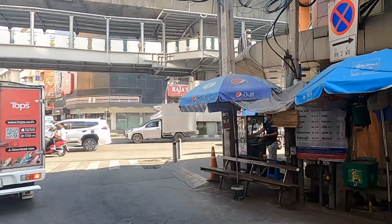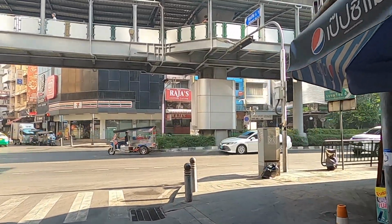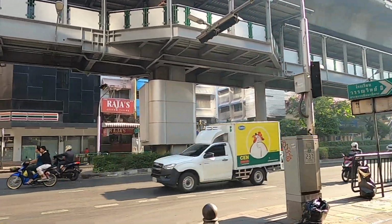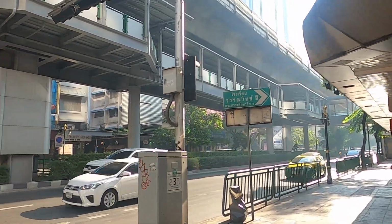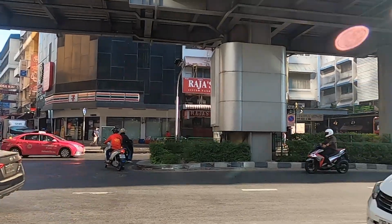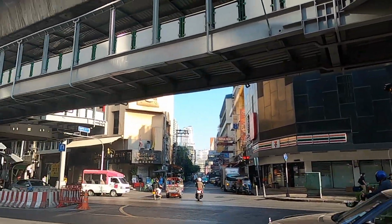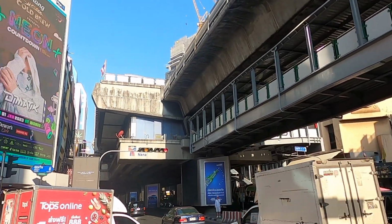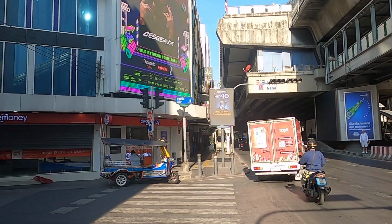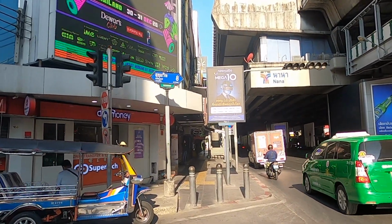Alright, here's the end of the soi. The sois on this side of the road are all even. Sois on the other side of the road are all odd. Oh, this is the main street in Sukhumvit. If you go down there is Asok, Terminal 21. Nana Station is right there. And Sukhumvit 8, so street number 8 on Sukhumvit, that's what I think it means.